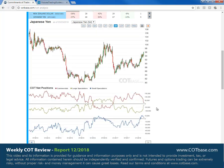Jumping to this 5 years chart, we can see the extreme situation. The last major extreme was this bullish extreme at the end of last year. Since then, as prices have gone higher, the extreme decreased from the bullish side, and it is increasing towards the bearish side of the market. But as you may see on this 5 years chart, there's still plenty of space left, which means further increases in prices in this market are quite possible.